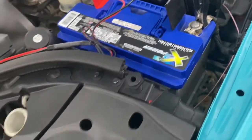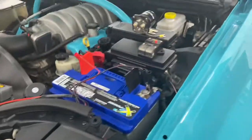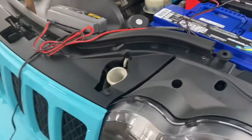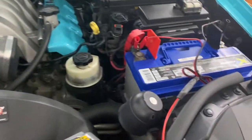Your battery has wear and tear just like everything else, and it's running everything in your car, from your radio to your lights to your fuses to the door locks, everything. So it's a lot of wear on the battery, so you'll need to change your battery regularly and stay up to date on your battery.